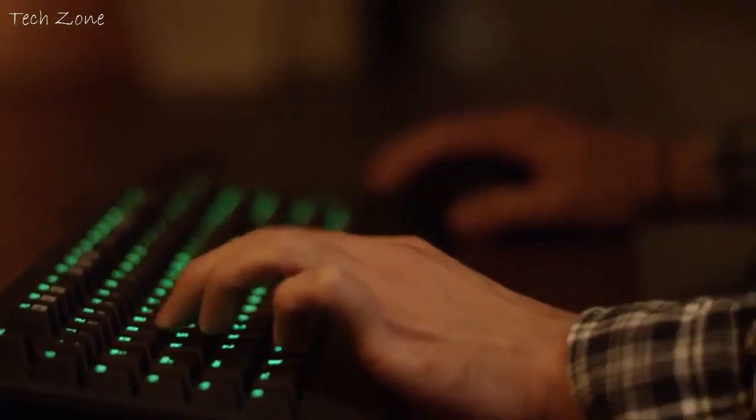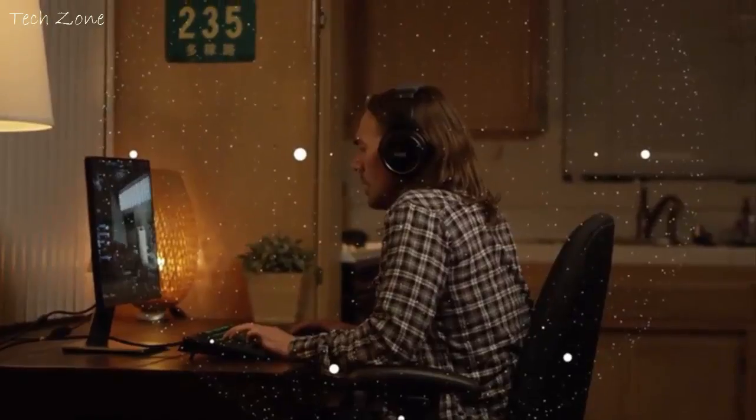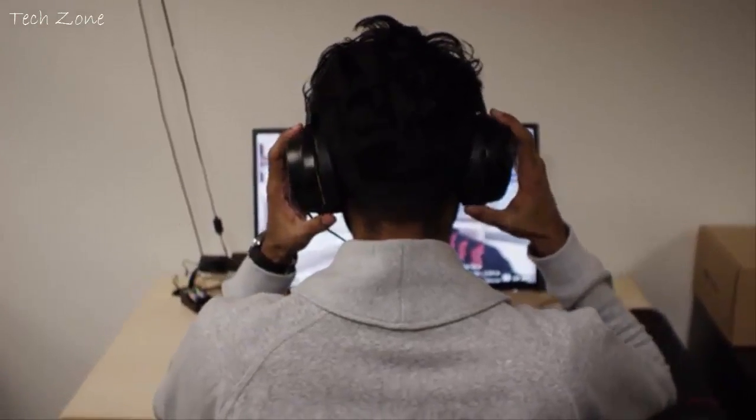OSSIC X is going to change the way we game. We bring a whole new level of accuracy to hearing sounds anywhere in space, not just around us, but we also have the ability to unlock the sounds above us and below us. You get the feeling that you've been teleported into the game.